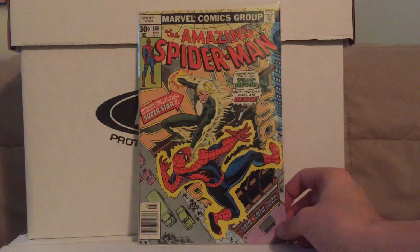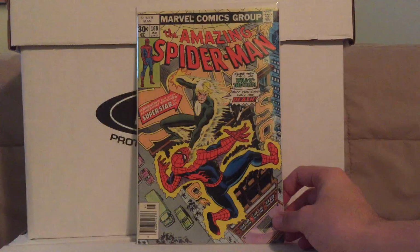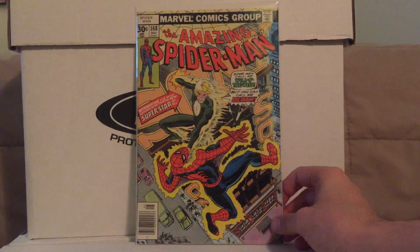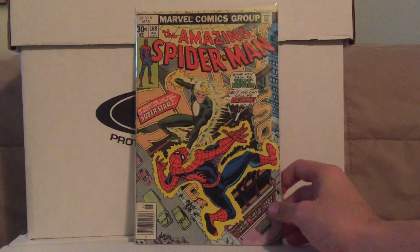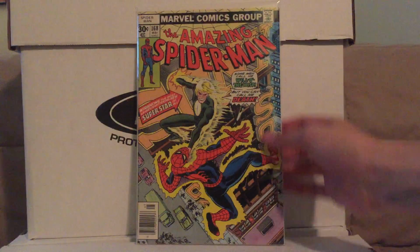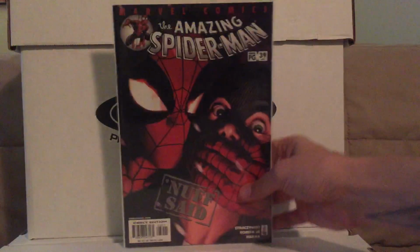So I'm not sure if that was a continuation from last issue, or if it just picks up in the middle of a fight and then tries to explain how they got there. But anyway, decent shape, nothing wrong with it. Nothing super obvious. Just filling up more gaps in the collection.